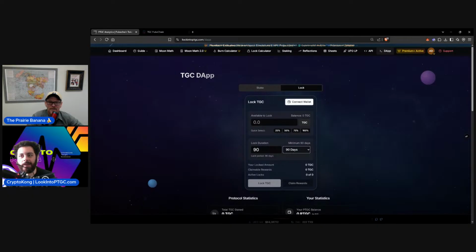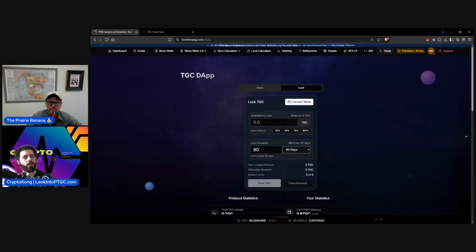I guess that is a good little nuance there on the look into pTGC DApp. I will say you don't have to use the DApp per se, you don't have to sign anything on this DApp, but if you go on here and click unlock, it'll tell you on this step what your penalty will be for unlocking or unstaking. I think the other DApp does too, but this one gives you a few different warnings, like, are you sure you're going to lose 30% of your stack if you do this?